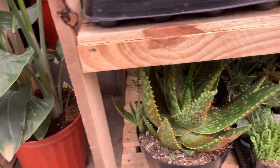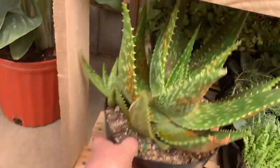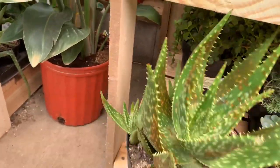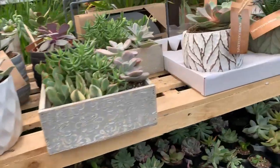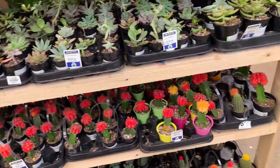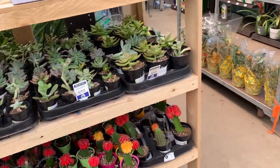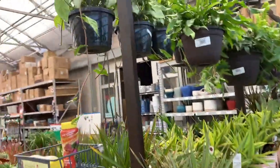What is that? Just an aloe. Got a lot of red marks on it, though. All right, elephant ears. Still got these begonias that unfortunately have not sold yet. Oh, they have a couple of Sinbads here still. Nothing super special that I'm seeing. Okay, I guess we'll go this way.